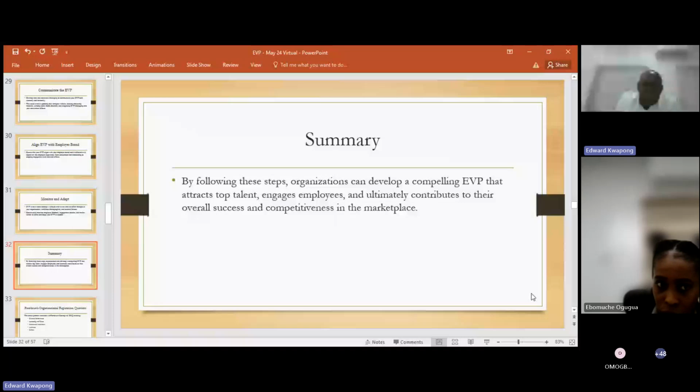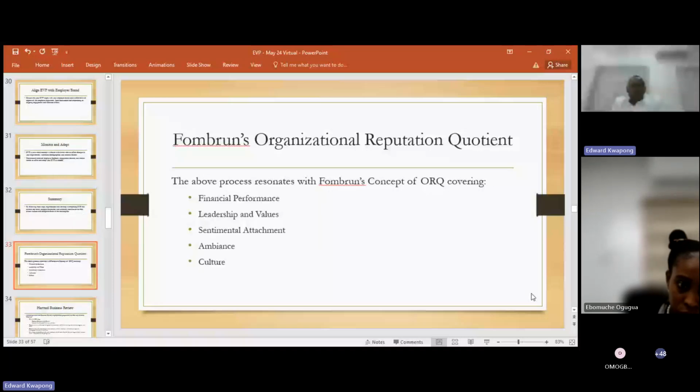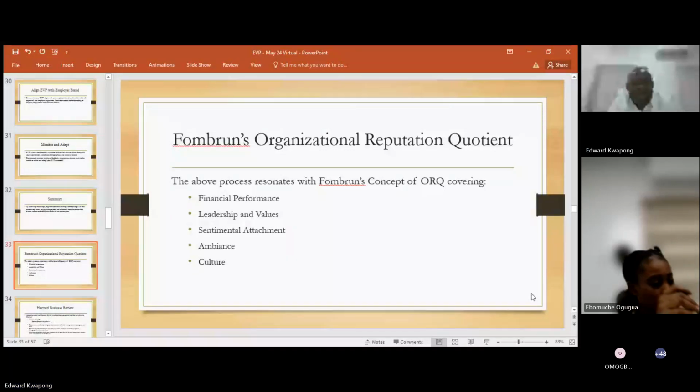There is a gentleman called Von Braun, and he came up with the concept of organizational reputation quotient. And what we've been talking about this morning revolves around that concept, organizational reputation quotient. And in that quotient, he talks about the financial performance of the organization.